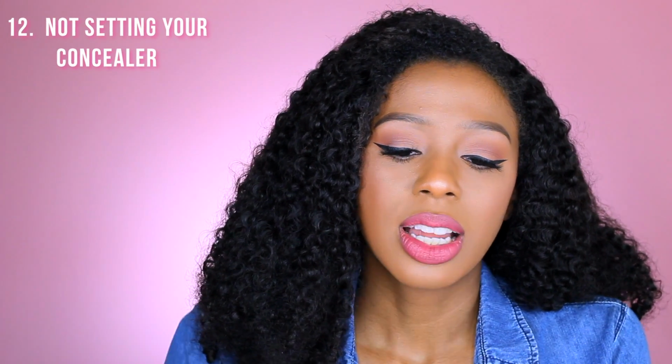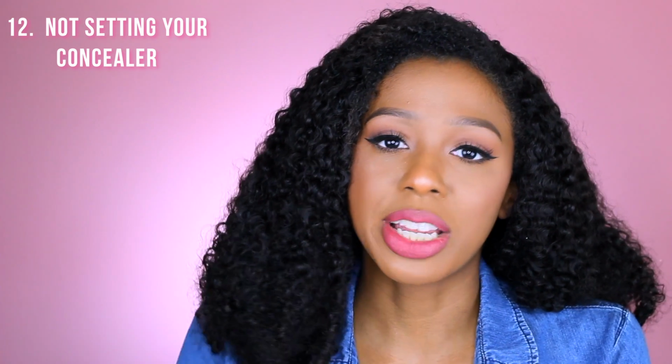Number 12 is not setting your concealer. I mean, that's pretty obvious, because if you don't set your concealer it's just gonna heat up to your body temperature, which is 98 degrees, and it's just gonna crease. So pretty much wasting your time and your product.